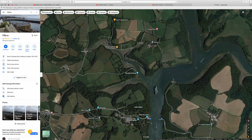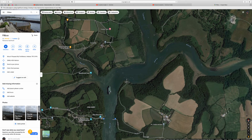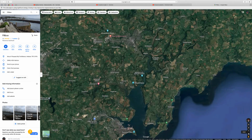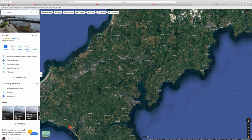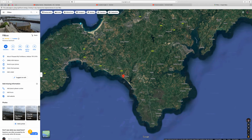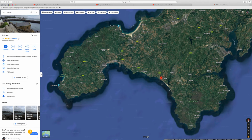Now here they talk about not using grip wires, just using plain leads, and just let it trickle in the tide till it finds a footing. And they get all sorts in here. So there you go. So that's Falmouth estuary. But all this stuff's good.